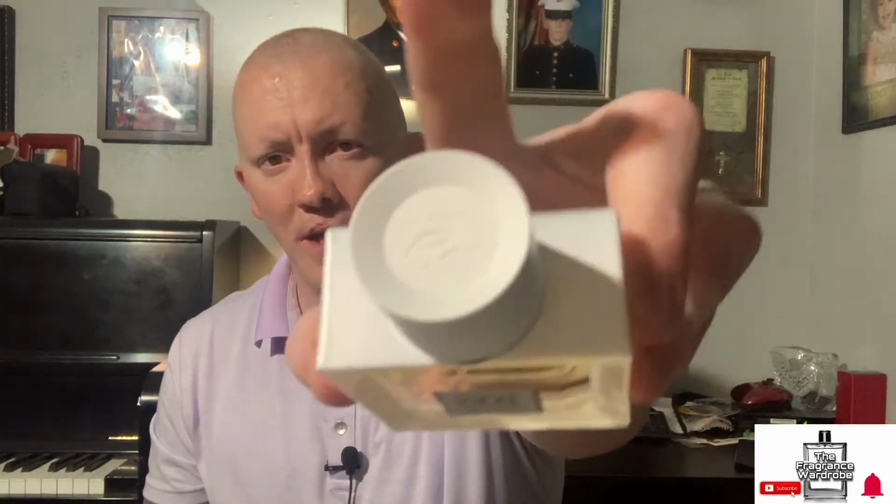All right, you have the logo stamped on the cap, bottom of the bottle. There's the bottle, white on the sides. Atomizer, the Guerlain logo stamped on the atomizer. And let's hit this. Nice cap. That is good. That's really good. Ooh, man, I'm gonna hit my arm.